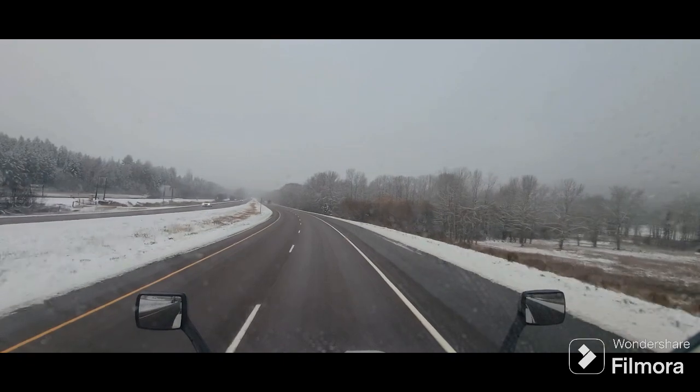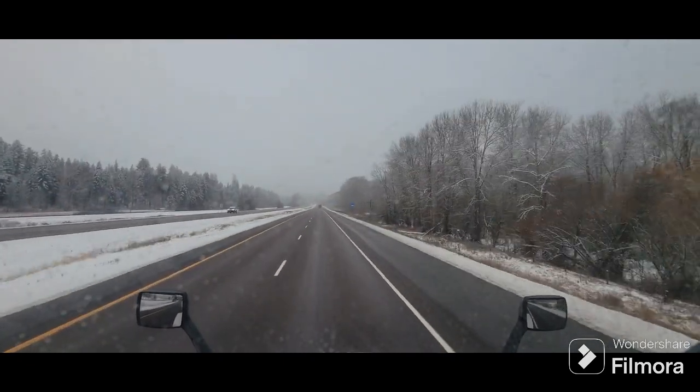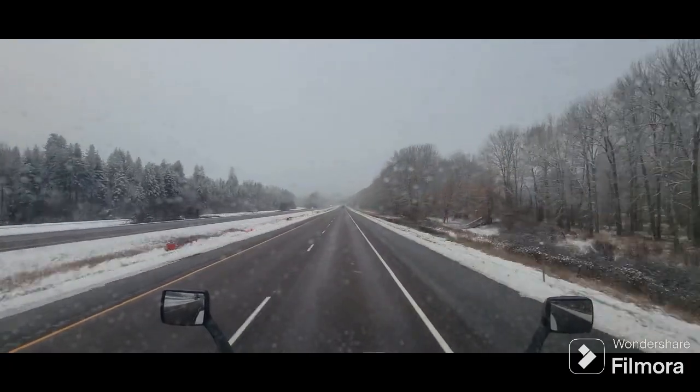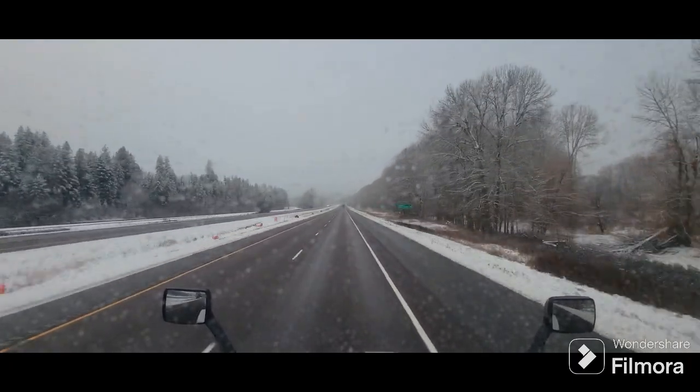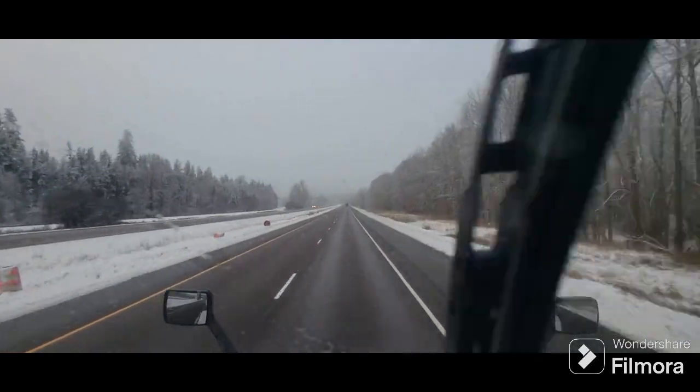Sorry for the wipers, but we got this. It's kind of a fog, wet fog. Stillhorse Street in 34 degrees. So let's get another day going, gang.